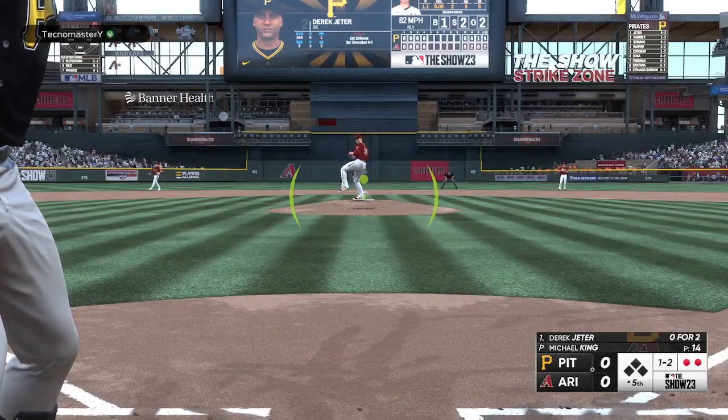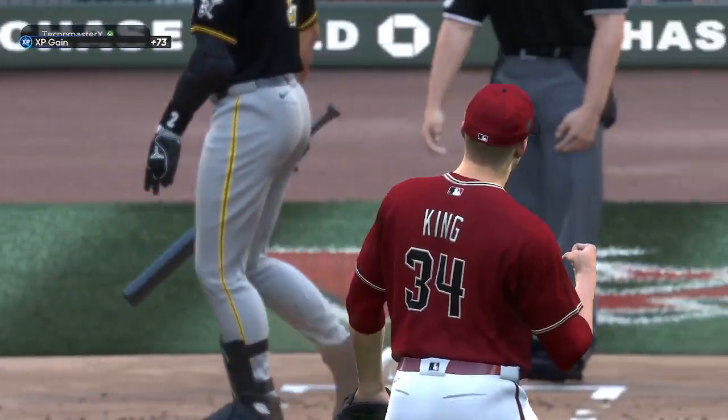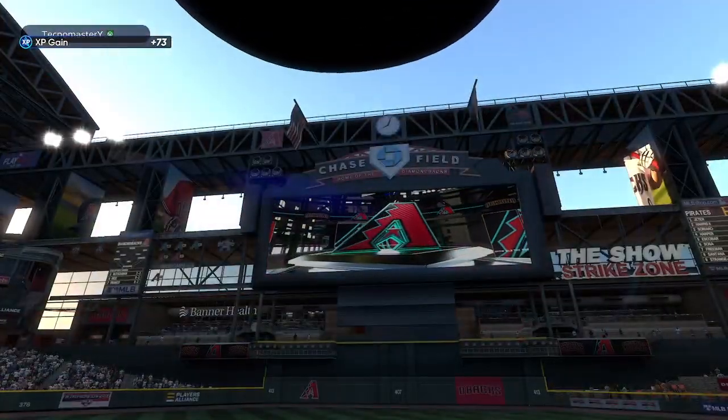And a 1-2. Swing and a miss, struck him out. Chased the fastball up the ladder for strike 3.